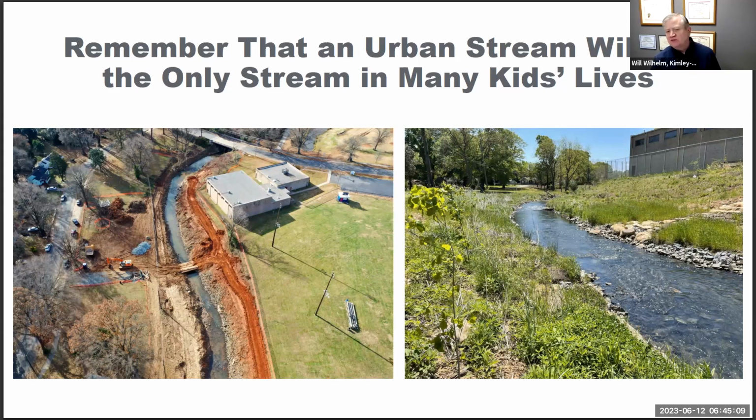And we need to remember this, that urban streams will likely be the only streams in many kids' lives, right? There's 7 million kids living in poverty. 1 out of 7 kids will probably never get to leave their neighborhood because of economic conditions. So this is really cool.